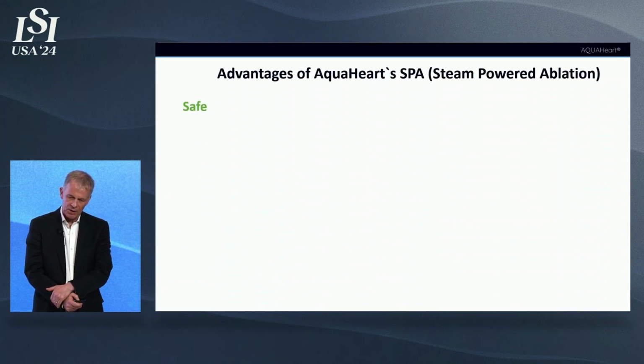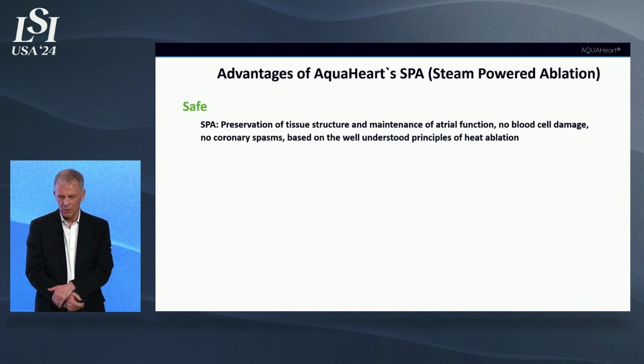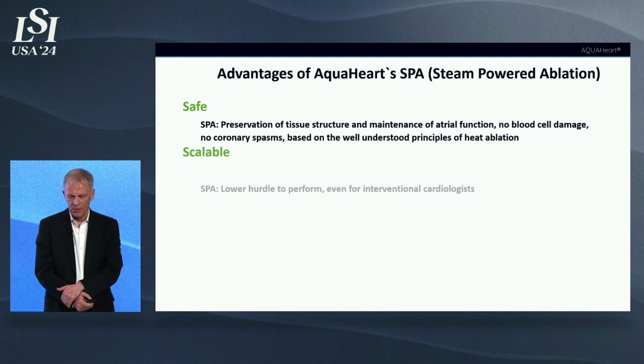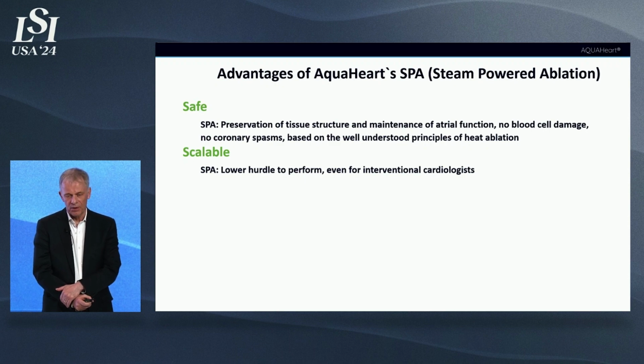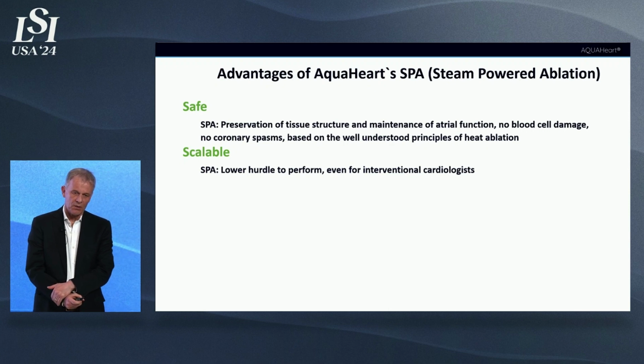The steam-powered ablation, however, has several advantages. We preserve the tissue function maintenance. We maintain the atrial function. We have no blood cell damage. The procedure is scalable, and that is especially important for emerging markets. We have a low hurdle to perform, just an over-the-wire balloon placement.